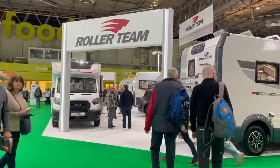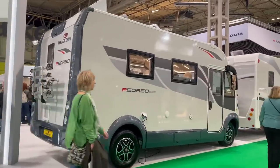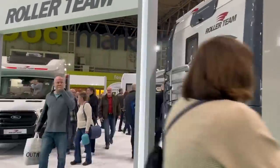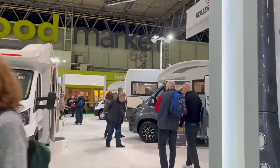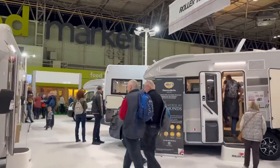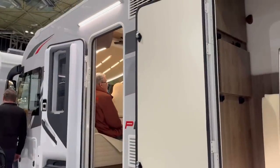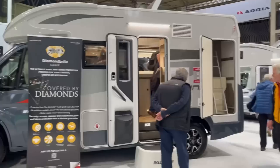But Roller Team's here, with a weird looking motorhome there. I'm not struck on these, I've got to admit. They don't float my boat, Roller Team. I've heard bad things, I've heard good things about them. We can see, but we can't get in because everyone's queuing.